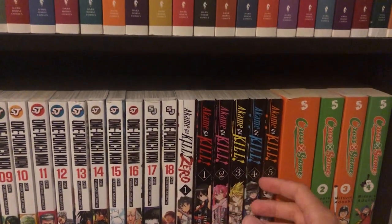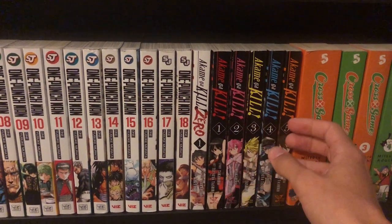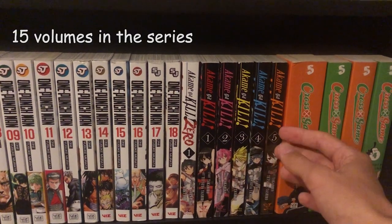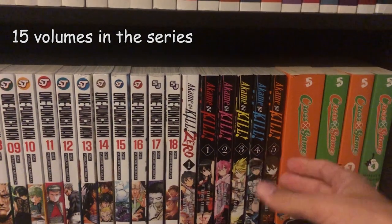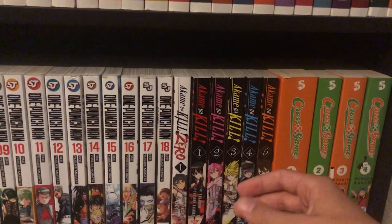Next up, we have Akame ga Kill, and then a single volume of Akame ga Kill Zero. Now, Akame ga Kill is one of the first animes I ever watched, so I figured I would pick up the manga. I'm pretty sure it is complete. I don't know how many volumes, or if it is finished. This is not complete. This is only 1 through 5. I think it's 13 volumes or so, so I'm about halfway there.